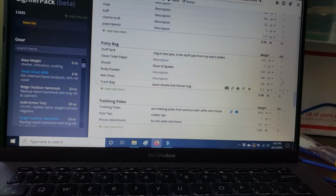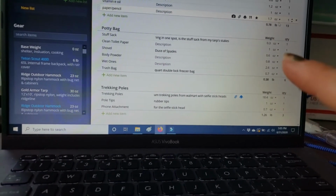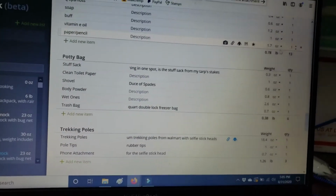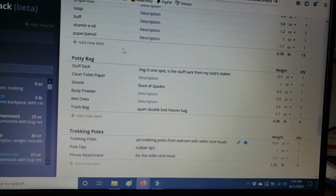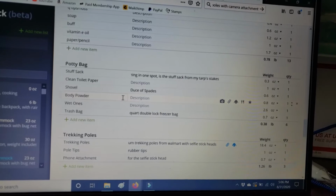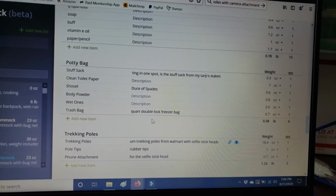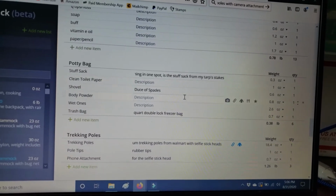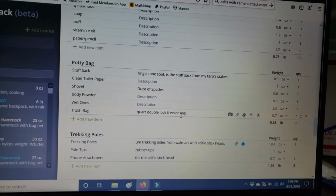Then the potty bag, and you can see off to the side the weights of everything. So for the potty bag, we have the actual stuff sack, the clean toilet paper, shovel, body powder, wet ones, and then a couple of quart double lock freezer bags for daily use, to just put all of the dirty bits in.